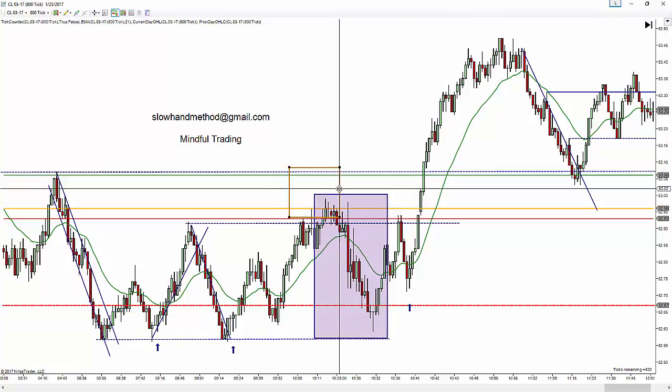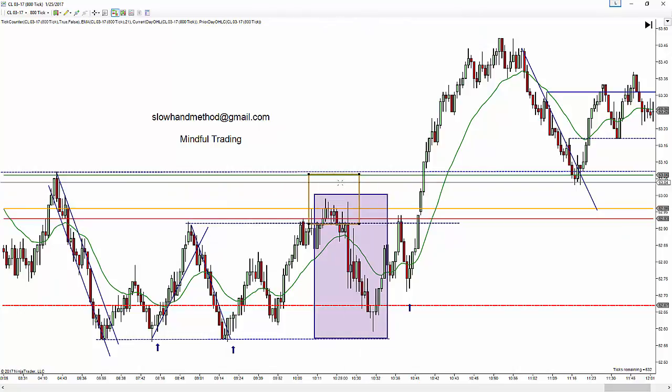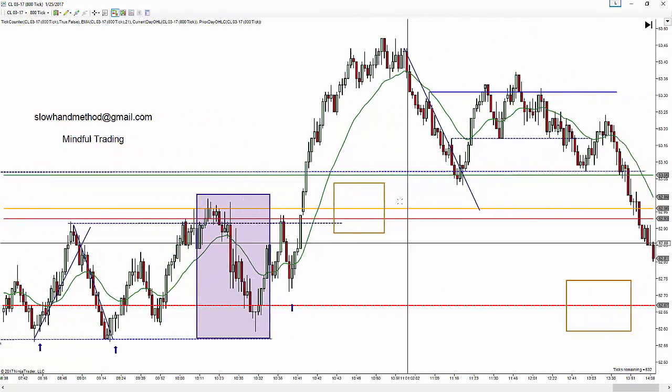Same thing is true if you're looking short. If you're participating in this range and this would have happened to break down, then you're in on this trade. And that's where you get your meat and potatoes. That's where you get paid. Same with an area like this.